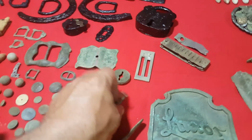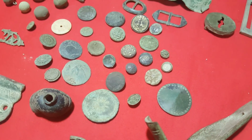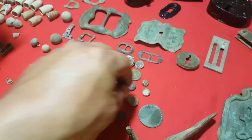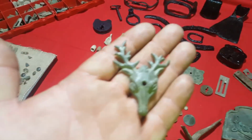My favorite button's probably this lid button right there. Yeah, I like that one. That is the big lid shank on it. That's nice. Yeah, that's cool. That and the VMI button. Never thought I'd find the VMI button. Well, you never know. He just dug this.